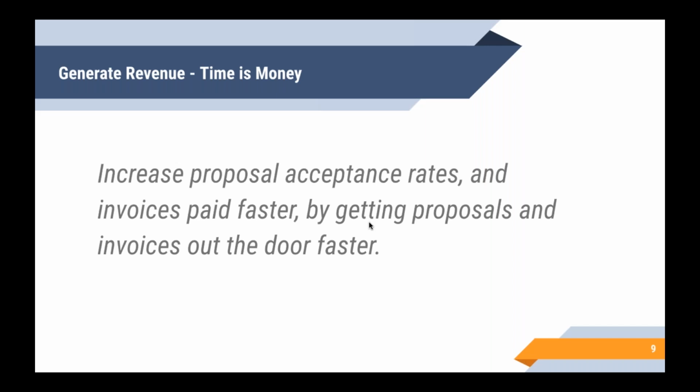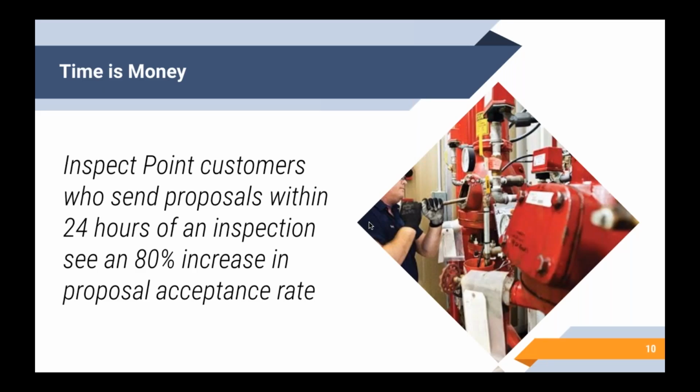So, increase proposal acceptance rates and invoices paid faster by getting proposals and invoices out the door faster, right? So when you're top of mind, people pay more attention to it. You've just been on site for an inspection, and InspectPoint customers who send proposals within 24 hours of an inspection see an 80% increase in proposal acceptance rate.